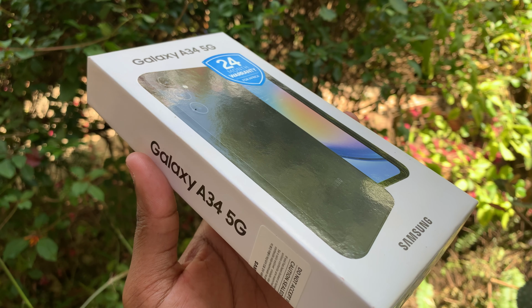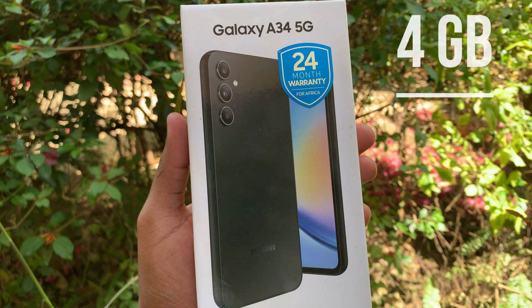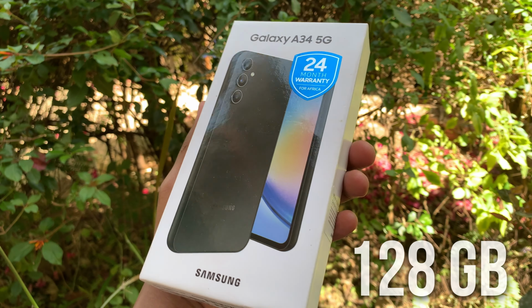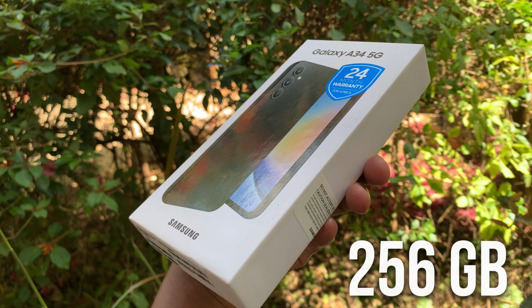And for the RAM and ROM configuration, you can choose from 4GB RAM to 8GB of RAM, or 128GB of internal storage to 256GB of internal storage.